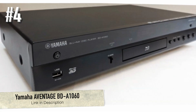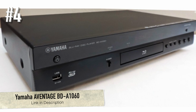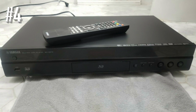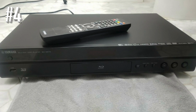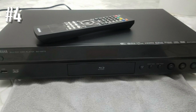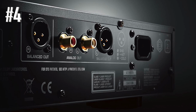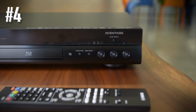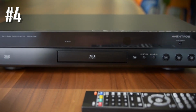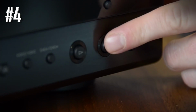Number 4. Yamaha Advantage BDA 1060. Audio is an underrated part of the Blu-ray experience. The Yamaha Advantage BDA 1060 has an advantage that other players do not have. It contains balanced audio outputs, which are a superior form of getting the soundtrack from the player to the playback device. It's brilliant for Blu-rays, but it's even better if you use the player for music.